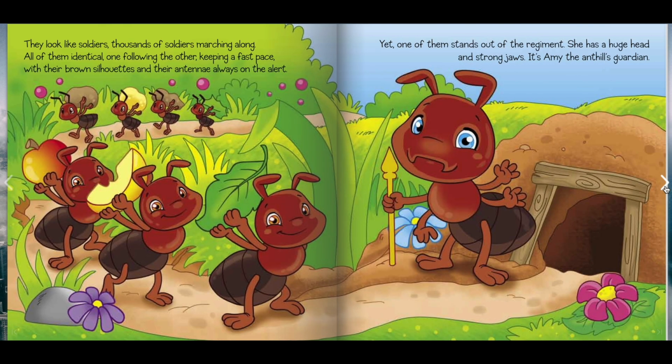They look like soldiers, thousands of soldiers marching along. All of them identical, one following the other, keeping a fast pace with their brown silhouettes and their antennae always on the alert. Yet, one of them stands out of the regiment. She has a huge head and strong jaws. It's Amy, the anthill's guardian.